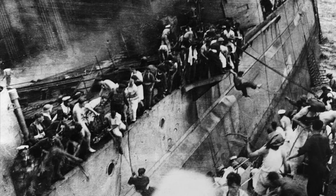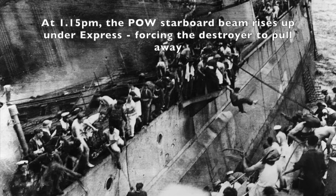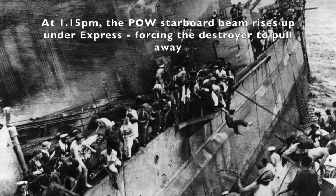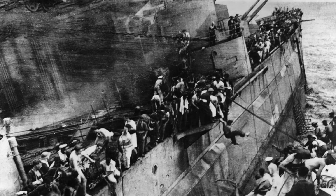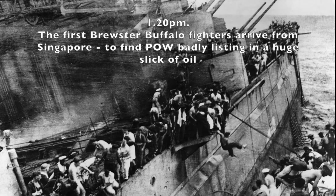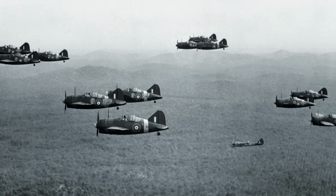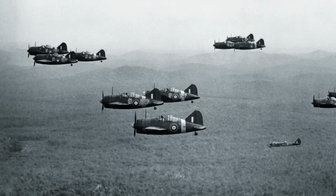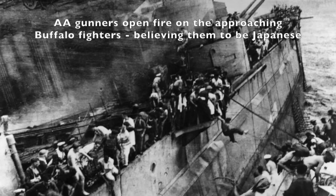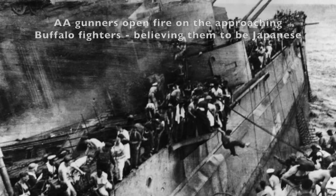At 1:15 p.m, some 90 minutes after the first torpedo attack, the starboard beam of Prince of Wales rose up under the Express, forcing her to pull away as the hulls ground together. At 1:20 p.m, the first pair of Brewster Buffalo fighters arrived from Singapore to find the badly listing Prince of Wales in a great slick of oil. The anti-aircraft gunners aboard the stricken battleship had remained at their posts, and they now bravely opened up on the distant planes, believing them to be Japanese, until RAF aircrew fired a recognition flare. Shortly afterwards, 10 more Brewster Buffalo fighters arrived.